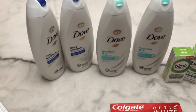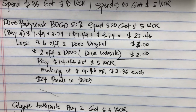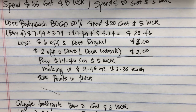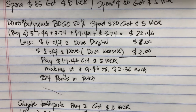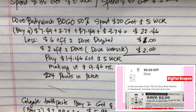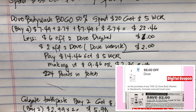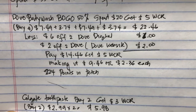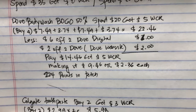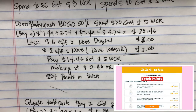It's priced in store for $7.49. So it's buy one get one 50% off, and the 50% off is $3.74. The 4 Dove are $22.46. I used the $6 off 2 Dove digital coupon, and then the $2 off 2 Dove printable coupon from the Dove website. So I paid $14.46 for 4 Dove. Then I got $5 Walgreens cash reward, making it $9.46 for 4, or $2.36 each. Then I got 224 points in Fetch.